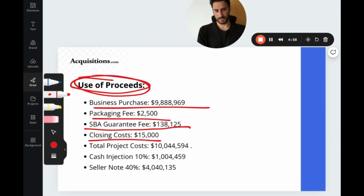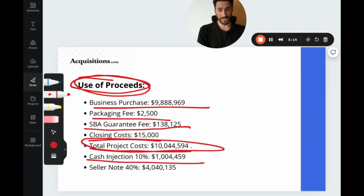Closing costs are costs associated with finalizing the loan and the purchase of the business. Then we also have total project costs, which is the total amount needed for the acquisition. So that's the total. And there's a cash injection for a bit more than $1 million. It means the equity investor, Brandon, needs to contribute 10% of the total project cost from their own funds.